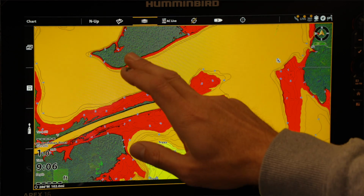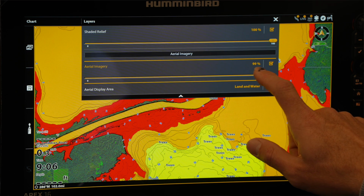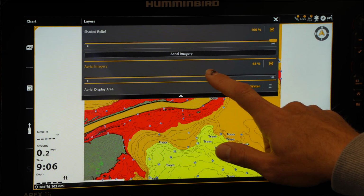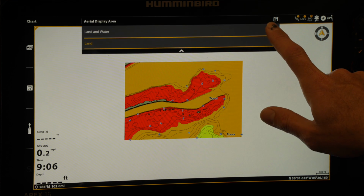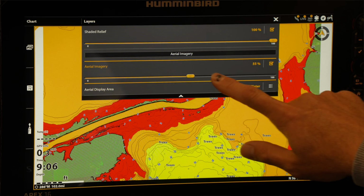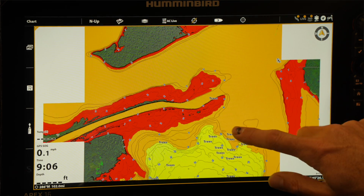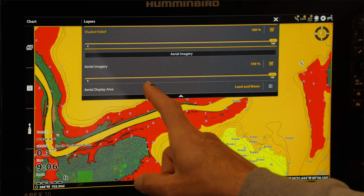I'm going to try something here and see if, I don't know if there's any aerial overlay on the water really to speak of here or not. Doesn't look like there is. I've got it on for land and water. Yeah, so I'm not seeing any aerial overlay. Okay.